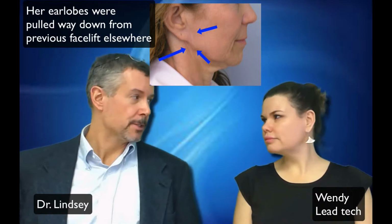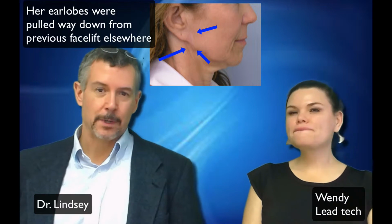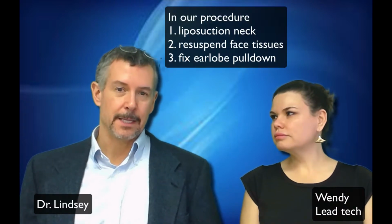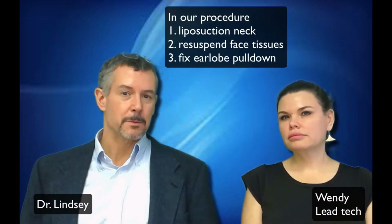And she's got great bone structure. She does. She's skinny, yeah. And a pointy chin that gives me something to pull against. And so in the office, we just gave her a little Valium and numbed her up and did a short scar rhytidectomy and liposuction, sewed up her neck muscles, and then trimmed off a little bit of extra skin and put her earlobes back up where they're supposed to be.